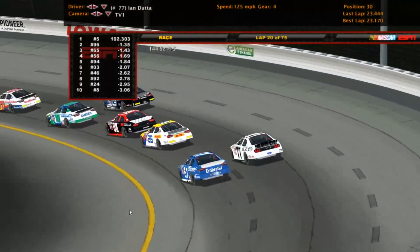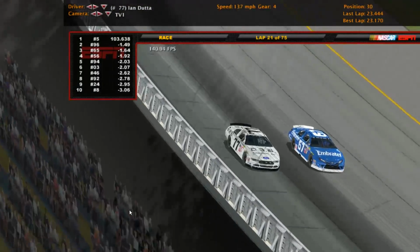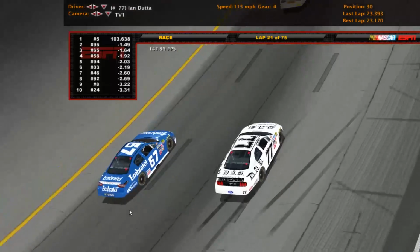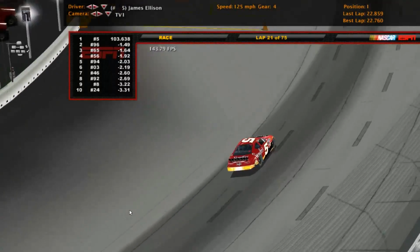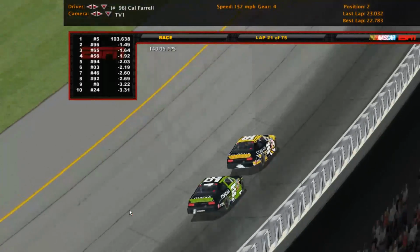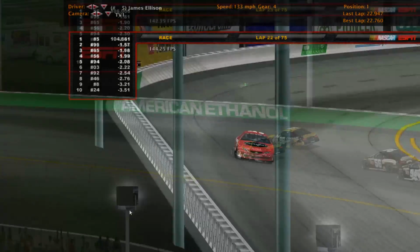So, yeah, veteran experience sometimes doesn't really help. Especially if he's not good at a track. I don't know if he's ever been to Iowa before, so this might be his first time. But just a really unfortunate run for the 77, but at least the 03 is running well. And wow, James Ellison is absolutely gone. He is in another county compared to these guys. But James Ellison does continue to lead here at Iowa.